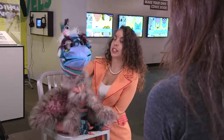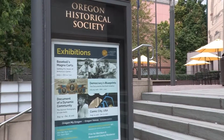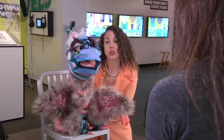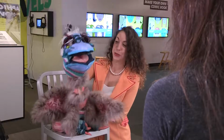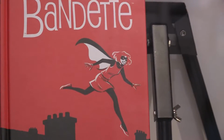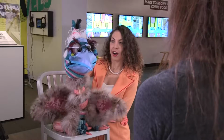We are here at the Oregon Historical Society, and I am talking with Lori, who has curated this amazing exhibit. Thank you so much for talking with me this morning, Lori. Thank you. Can you tell me a little bit about Comic City, USA? Well, Comic City, USA is sort of a nickname for Portland and other places in Oregon. Many cartoonists and comic artists come from Oregon, and this is kind of a center of the comics industry. And Comic City, USA is our exhibit here that is celebrating the lives of those people.